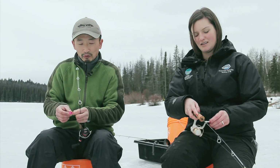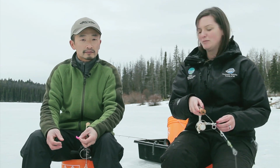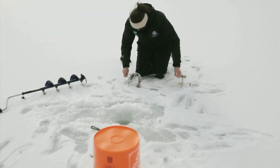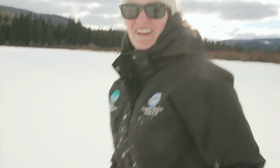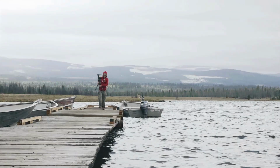Today I'm fishing with my good friend Jessica from the Freshwater Fisheries Society. Jessica works as a learn to fish coordinator at the Fraser Valley Trout Hatchery. You probably have seen her in the ice fishing episode we did earlier this year, but she's never done any interior lake fishing during the springtime. So hopefully we'll be getting her into some nice rainbow trout. So stay tuned and hope you enjoy the show.